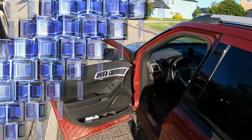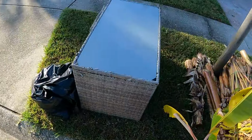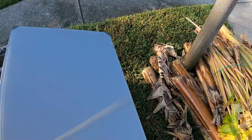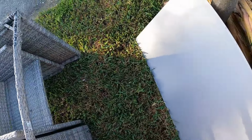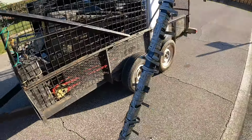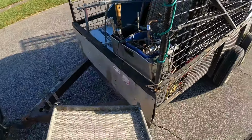Onward. Looks kind of like a desk, but I don't know that I've seen a wicker desk before. That's weird. Oh, you know what it is? It's a table that goes with two chairs. That's what it is. It's not a desk. It looks like a desk, though.